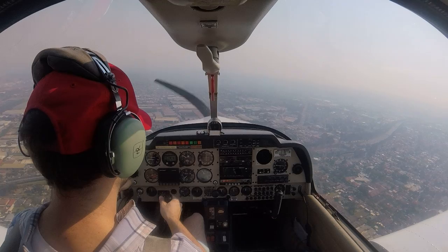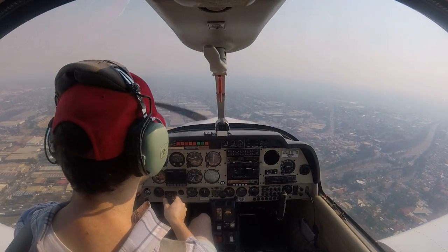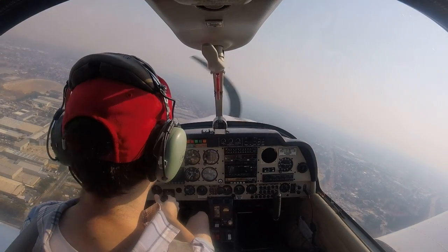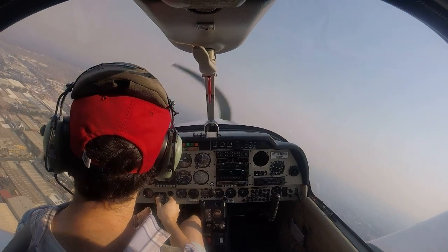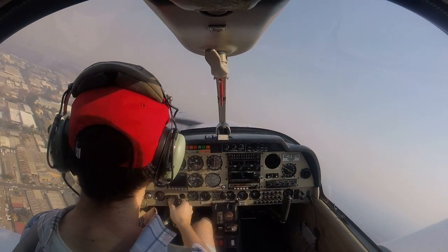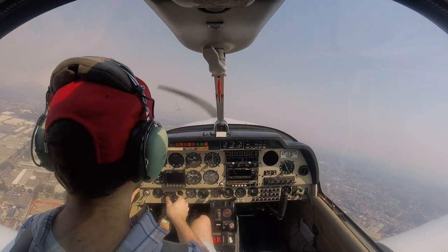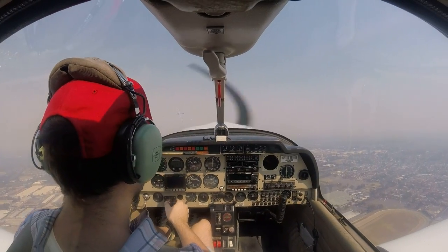Delta's about 7 miles out, 2000. India Romeo November, base traffic is a Cherokee to the northern runway, go around. Going around, India Romeo November. Echo India Delta, tower, join crosswind runway 29 right, maintain 1500 visual. Join crosswind 29 right, 1500 visual, Echo India Delta.